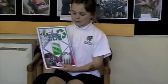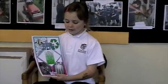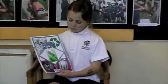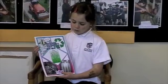Step 12 of the recycling process. Water companies like Coca-Cola will often buy plastic bottles that have already been moulded to fill with their own special water. Step 13. 60% of New Zealand's water comes from Pump, which is New Zealand's #1 selling bottled water brand.